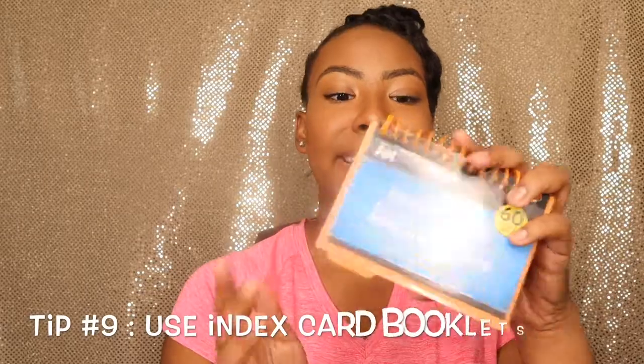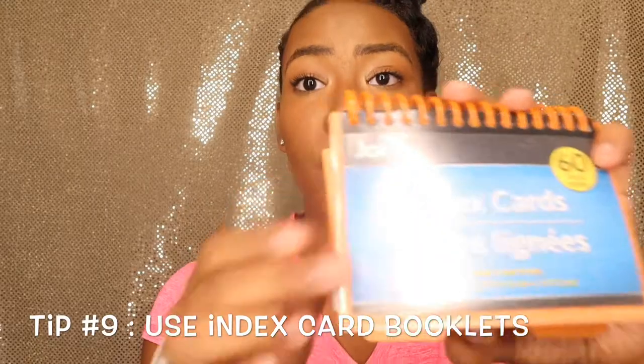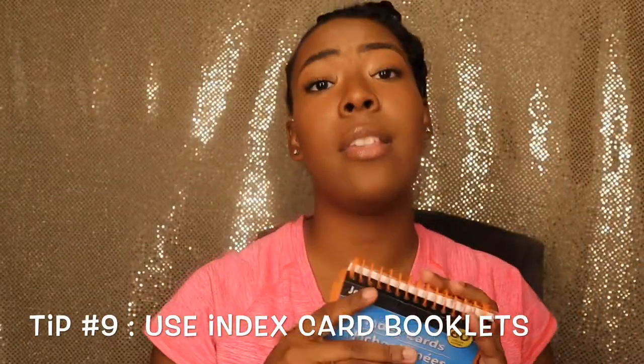Next tip. I got these little note index card booklets from the dollar store. And it's really cool because it comes with little tabs you can easily place. So what I like to do is take my different classes or use them for different exams and put questions or terms on here while I'm reading. And it's easy to keep up with because it's in a little booklet and it's stuff that you can use over and over again. So say if you want to come back to it, just pull it out.